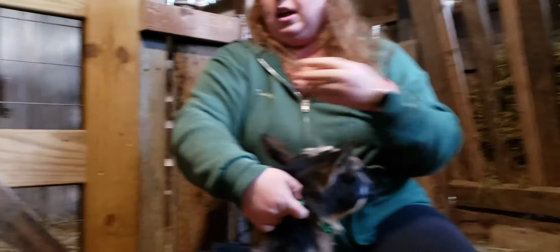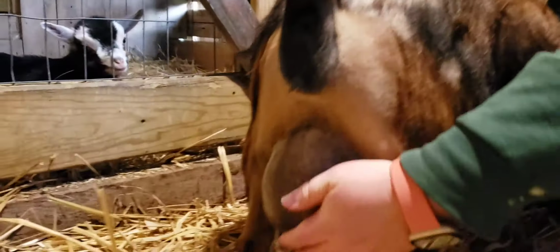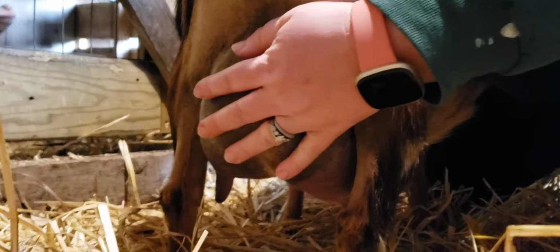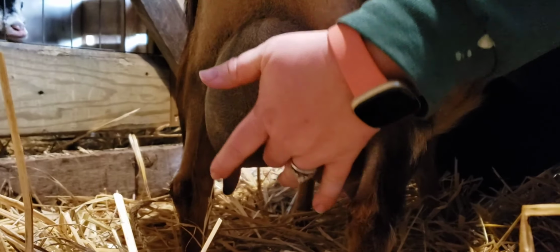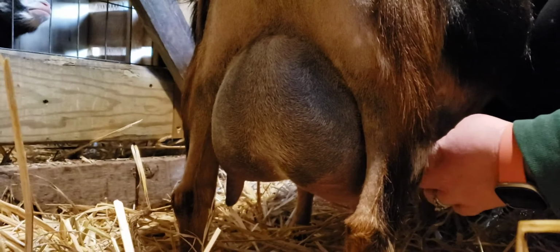So I know, come over here. I want them to see. And so she has bagged up pretty good. I don't know if my cameraman can see. She's a first freshener, so I've never seen her udder, but she's got a really nice medial right here. So I really like her fore udder as well.